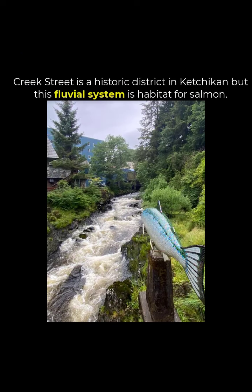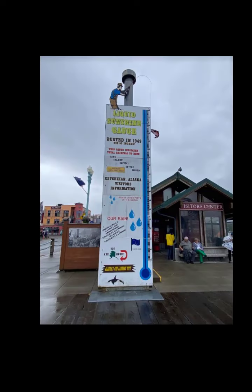So let's connect the dots for geology to what you've learned thus far. This is Creek Street, which is a salmon run and a historic district within Ketchikan. So this is a river or a fluvial system, and it provides the habitat necessary for the salmon. And you can also see that metamorphic rock along the edges. And just to remind you, this is a temperate rainforest. This is the famous gauge for rain.